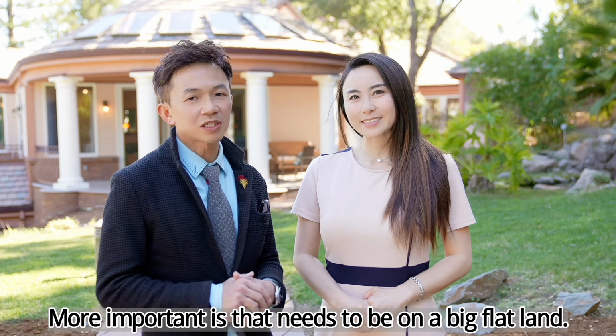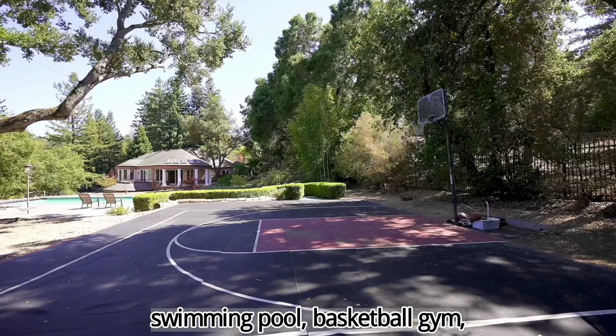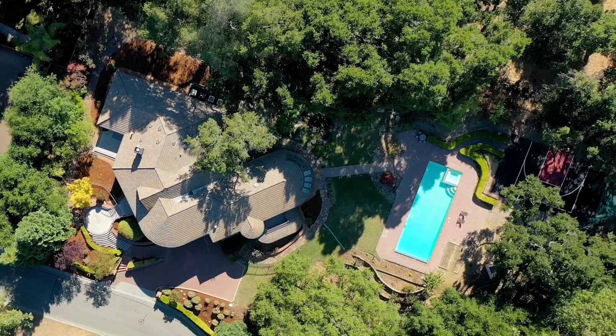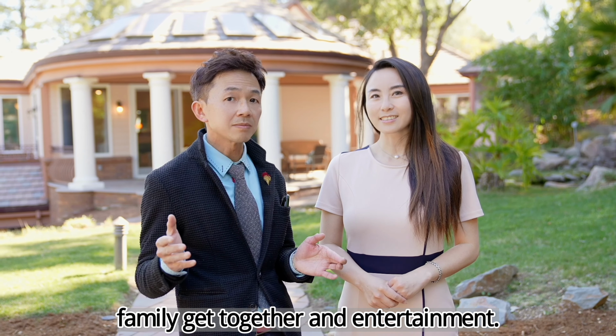Today we are excited to show you this property, which is on a big flat land with the main house and some other amenities, including a koi fish pond, swimming pool, basketball gym, and an outdoor kitchen. This home was custom built in 2001. 4-bedroom, 5.5-bathroom on a 1.2-acre lot. Yes, more important, this is very good for family get-togethers and entertainment.